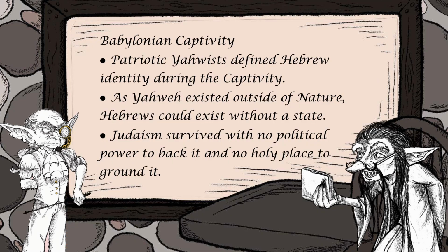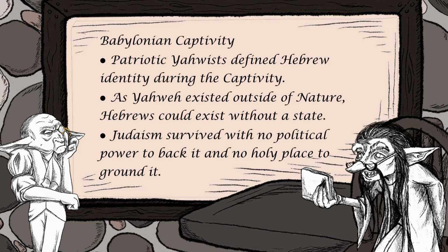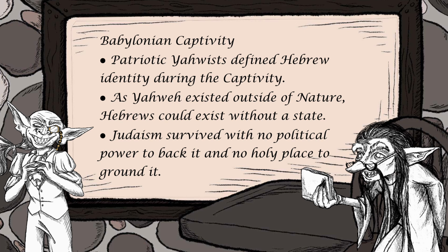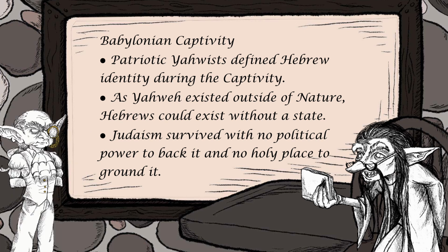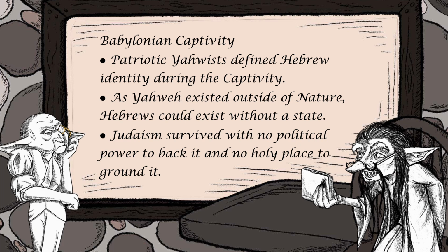Now, we can't finish without some discussion of the Babylonian captivity. The patriotic Yahwists defined Hebrew identity during the captivity as Yahweh existed outside of nature. Hebrews could exist without a state. Judaism survived with no political power to back it and no holy places to ground it.